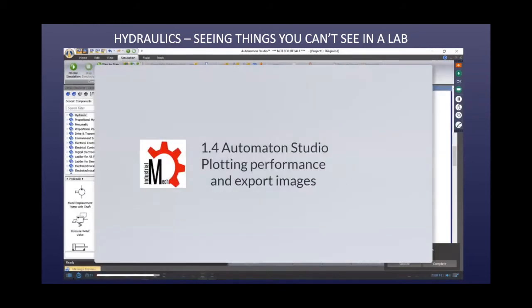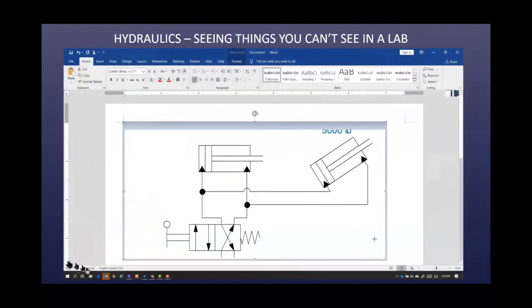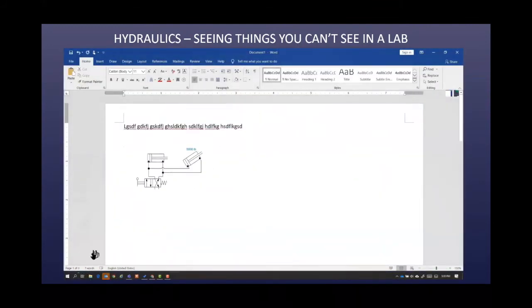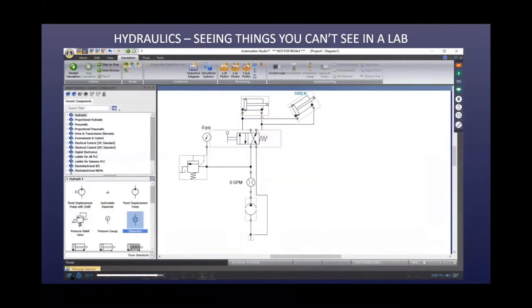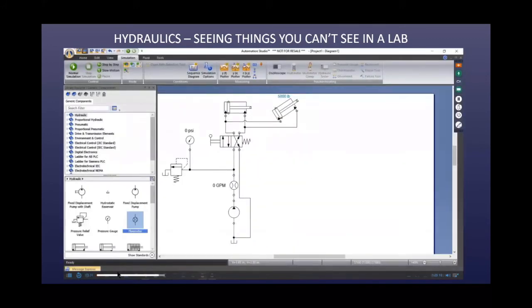We're running recordings because we wanted to make a smooth path for no delays in it. Here's a side benefit. I can copy and paste that. It's a vector diagram, goes into Word. Very nice feature. I can make a quiz where I ask students to identify these things.